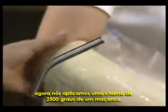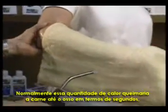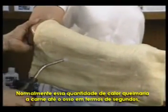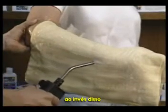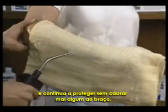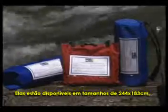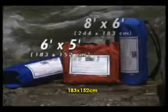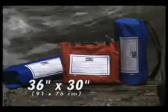We now apply a 2,500-degree flame from a blowtorch. Ordinarily, this amount of heat would burn through the flesh and into the bone in a matter of seconds. Instead, the Burnfree blanket absorbs the heat and continues to protect with no harm whatsoever to the arm. They are available in 8 by 6 foot, 6 by 5 foot, and 36 by 30 inch sizes.